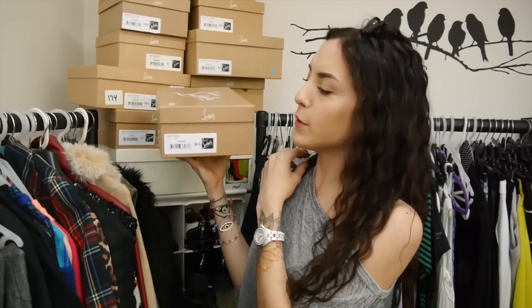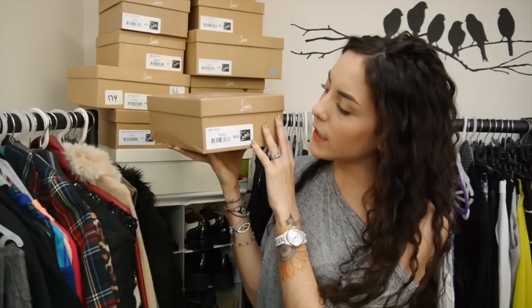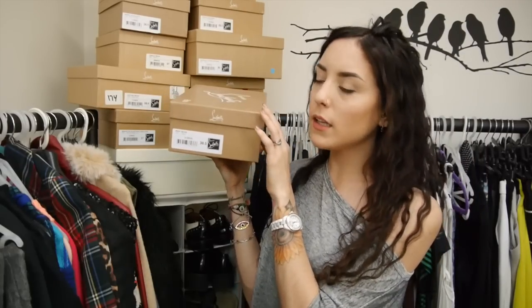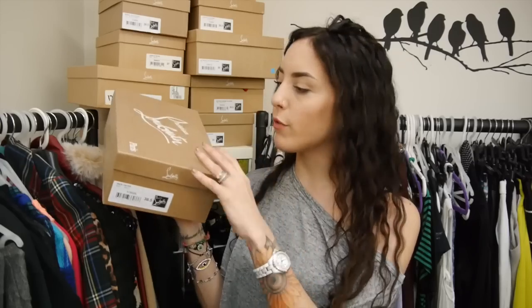This next pair was, or were, a Christmas present from Mama Filthy. And these are the Iriza 100 Gold. So they have the 100mm heel, and they are a 38.5. I was actually really scared when my mum gave me these for Christmas because I thought they'd be too big, but they're perfect, and she obviously did her research.